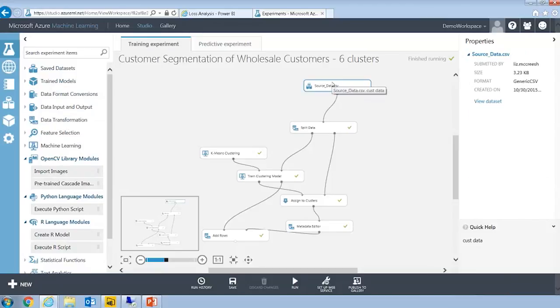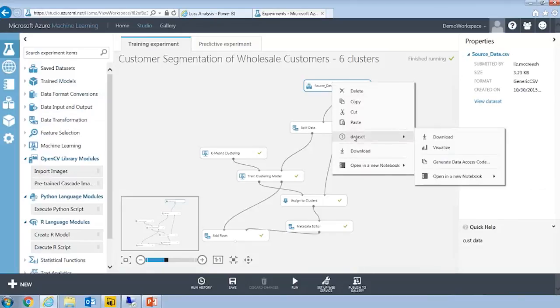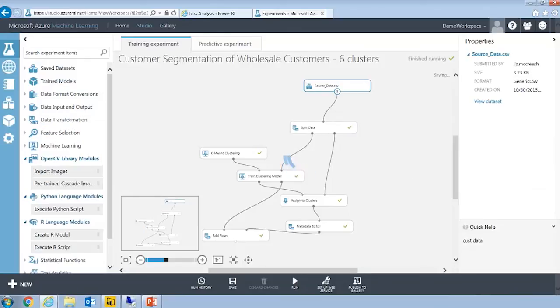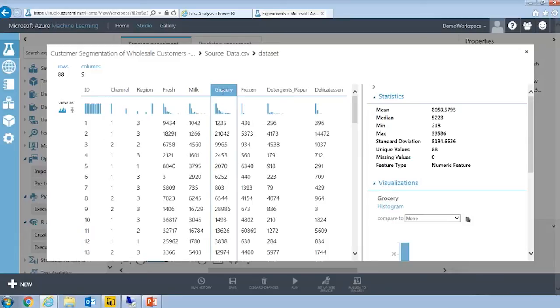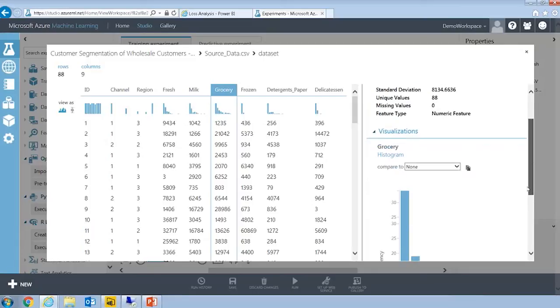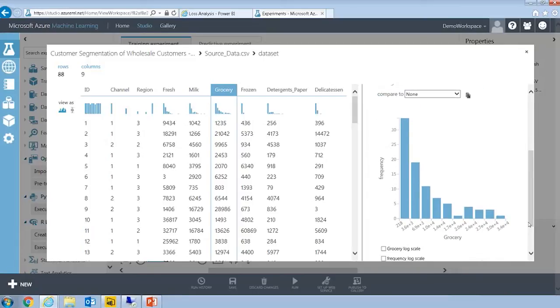So if I go to the data source, you can see where it's been sourced from, and if I right click and say visualize, we can start to understand our data better. So here we are seeing the raw data with a small histogram visualization showing the distribution at the top of each of the columns. If we select a column, let's say grocery for example, we can see some high-level statistics and a larger version of that distribution plot.